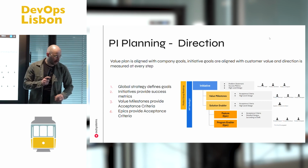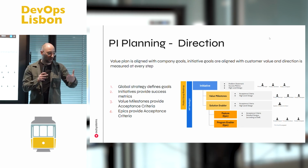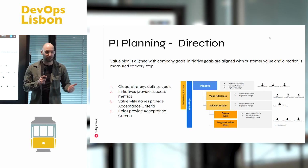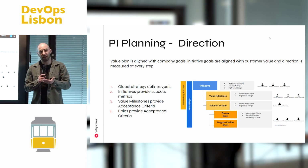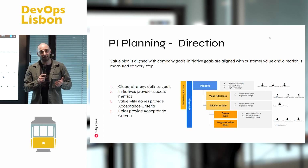How is this done? There are a lot of people involved that define the business goals that we want to achieve. The initiatives are done, value milestones are refined together with product designers and leadership, and then everything boils down to epics that are distributed between teams, and everyone starts refining their backlogs in ways to achieve those. And also goals and value milestones with acceptance criteria are created all around the product and the features that we want to deliver.